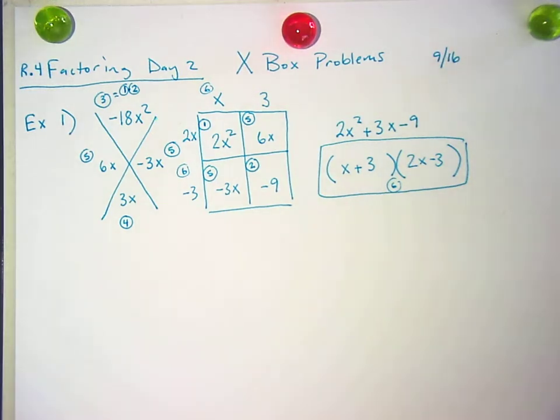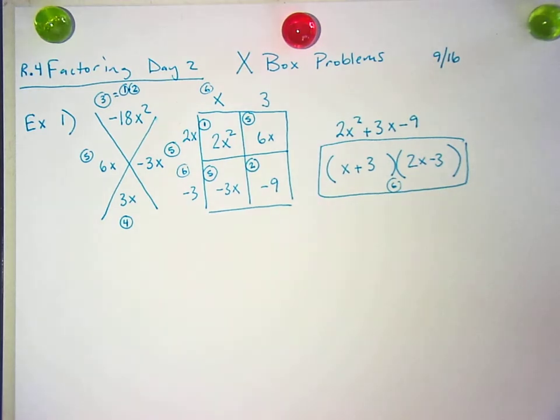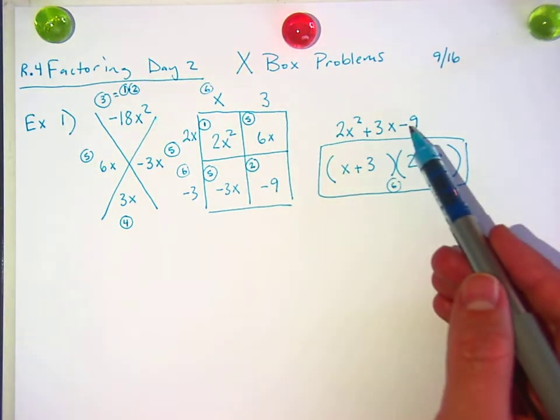But as soon as these problems start getting complicated, like if the first number was 12x squared, that could be 1 and 12, it could be 2 and 6, it could be 3 and 4. If it starts getting negative, who knows where the negative is, right? And if the second one has a lot of combinations too, this is guaranteed to give you the correct answer always. If we multiply this out, we'll get right back to there.